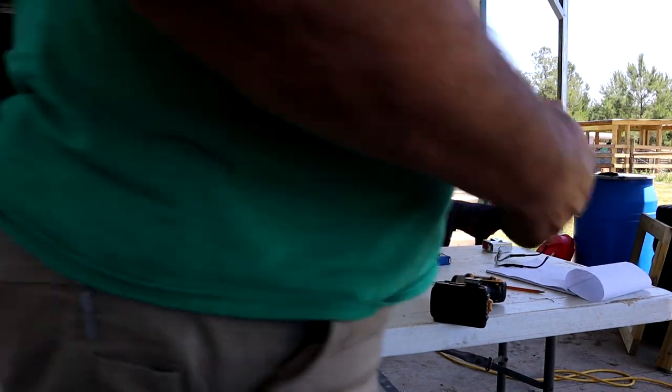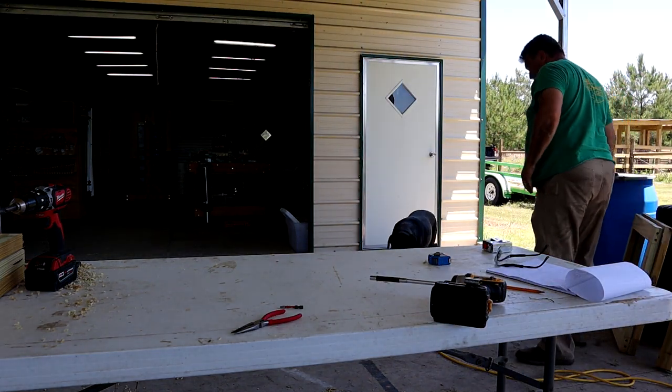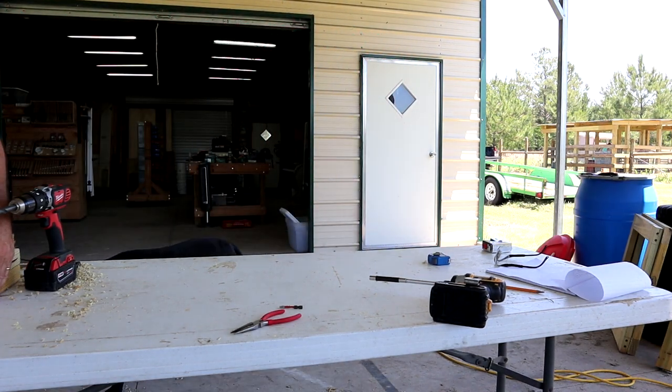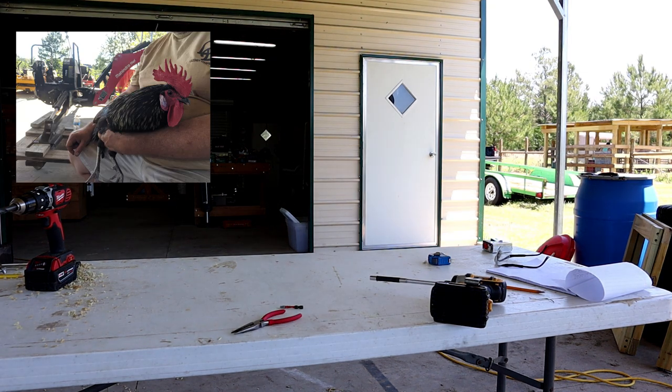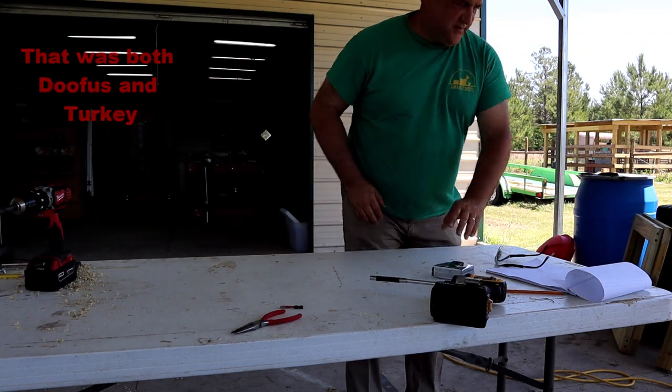So here's the other end. Now we're going to do the front and the back. Remember, we have to pre-drill those, so we're going to do that first.